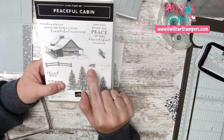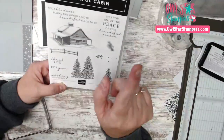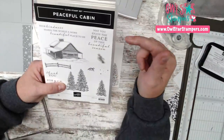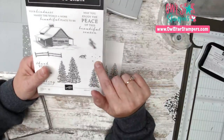You could use this little fox, and obviously they have in here, thank you, for you, wishing you the best. Your kindness makes the world a more beautiful place to be. And then this one says, may you enjoy the peace of this beautiful season. And then there is some snowflakes and trees.